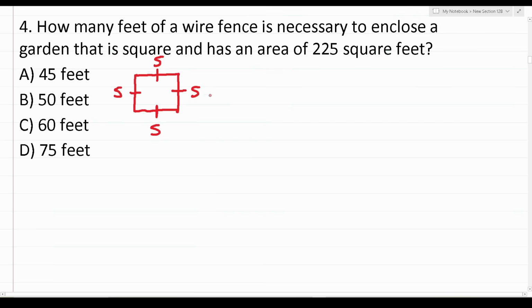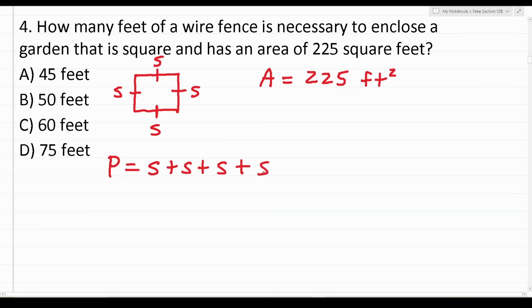We're told that the area of this square garden, our A, is 225 square feet. All right. What's more, we're being asked to figure out how many feet of wire fence will be necessary to enclose this square garden. Well, what does that mean? That ultimately means we want to know this length of fence plus this length of fence plus this length of fence plus this length of fence. In other words, we want to figure out what the perimeter of this square garden is. And that's going to be S plus S plus S plus S.